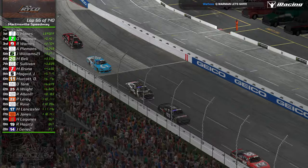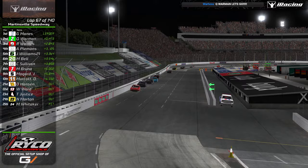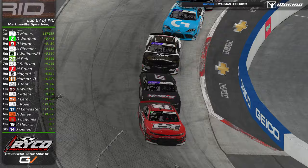But as we watch this battle here a little further back for the third position between Warns and Clemens, he's got to deal with drivers such as John Williams, Matt Bell, and Chad Sullivan as they battle for that third position. Clemens trying to find the opening there in the Rapid Racing Chevrolet as he looks to the inside of the Elliott Sadler eSports machine.